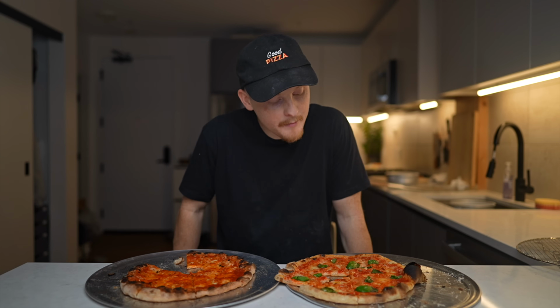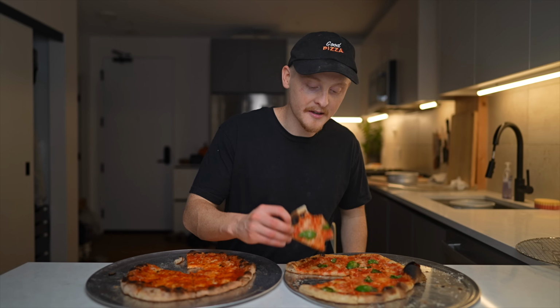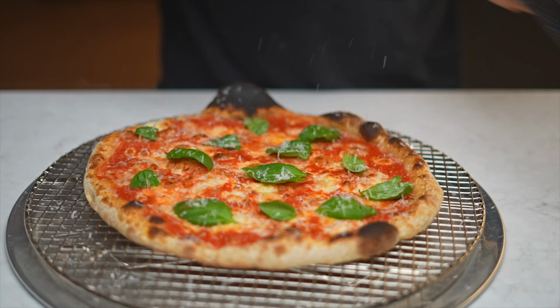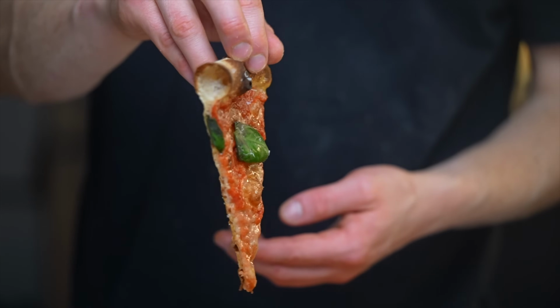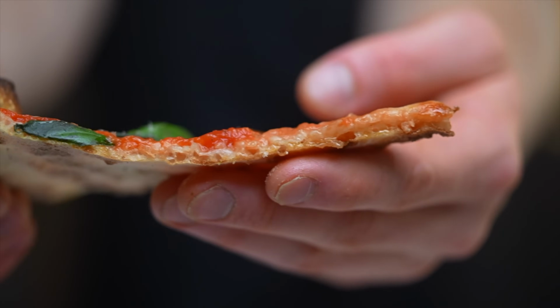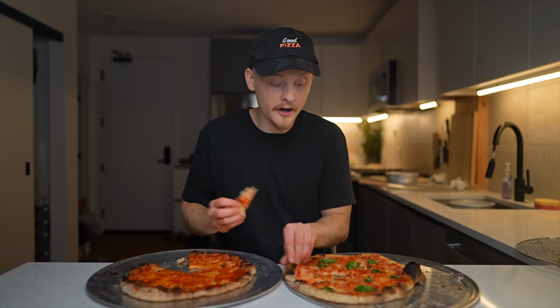Okay. I mean, it's a good pizza. That's why my pop-up is called Good Pizza. But obviously I put a ton of time and effort into picking the best ingredients, dialing in the process here. The dough texture is a lot better, a lot more tender. There's no question I do like this one better. I probably could have baked it a little bit darker, to be honest.